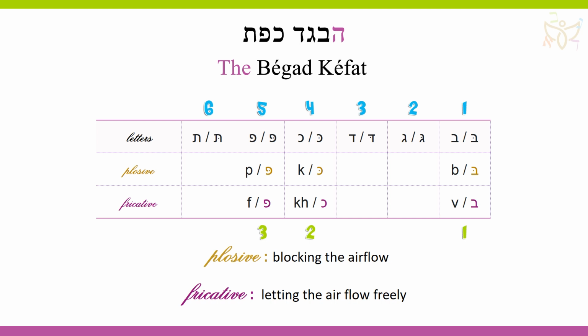Could you give us an example? Sure. For example, when we pronounce Bet as a B sound, we momentarily block the airflow by pressing our lips together. But when we pronounce Vet as a V sound, we allow the air to pass through. Similarly, with Peh, we hold back the air with our lips for the P sound, but for Fe, the air is allowed to flow freely.